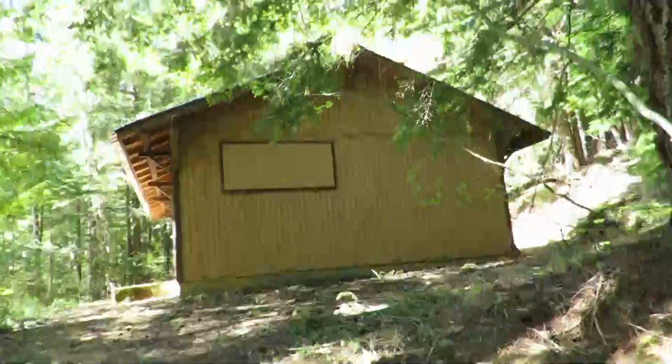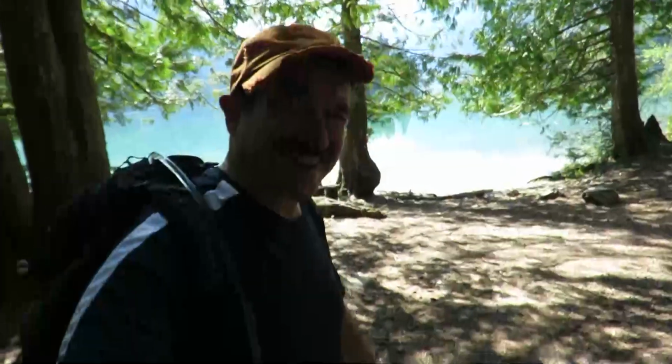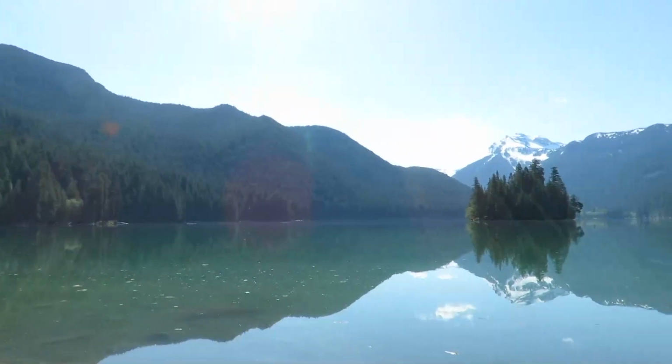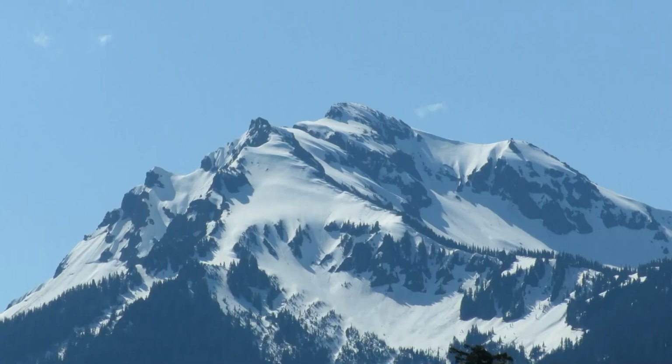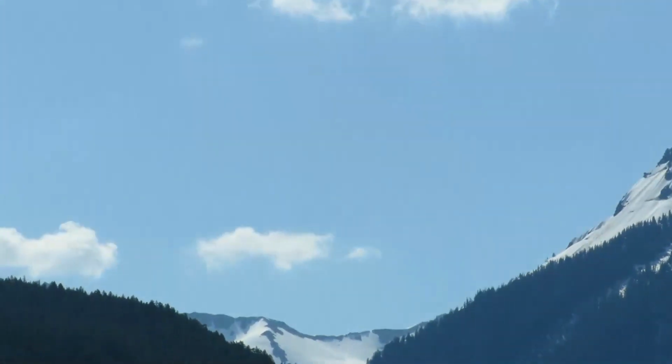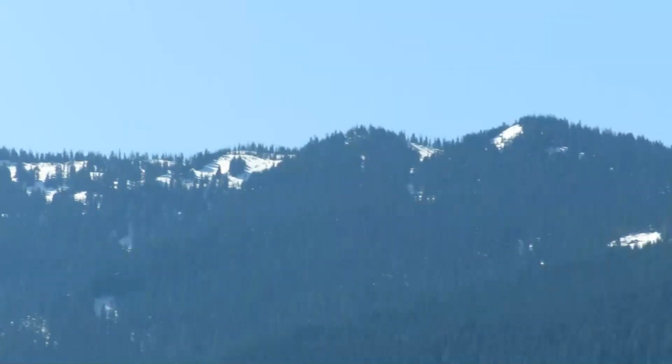Well, here's the, I believe, ranger cabin, closed up right now. Hey, welcome to the lake. A beautiful day to be here. Wow. And now looking southeast across the lake is mighty Johnson Mountain. And then Johnson Ridge here.